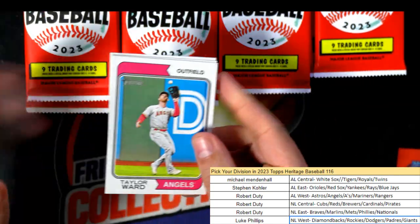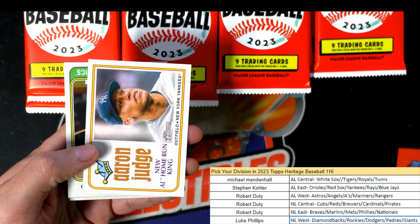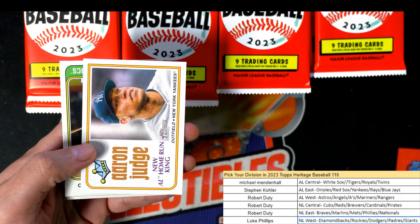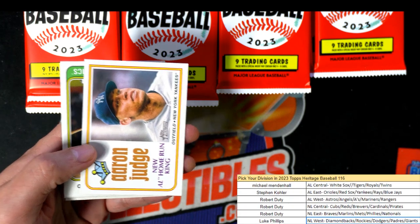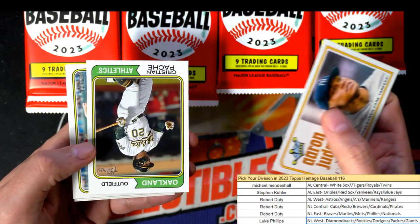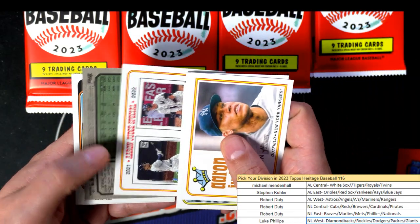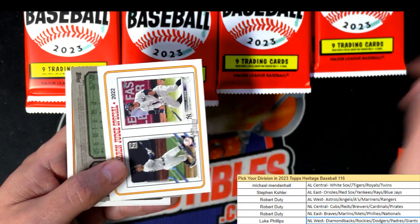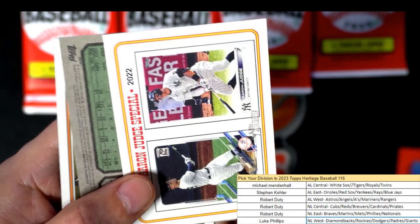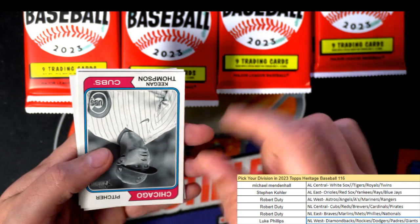Let's get a big hit. Good luck, good luck. Once again, good luck everybody in this Heritage Baseball box break. Oh, right away we got some kind of variation. What does that say? Raw? It says raw. What is this?